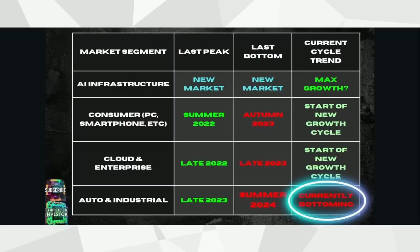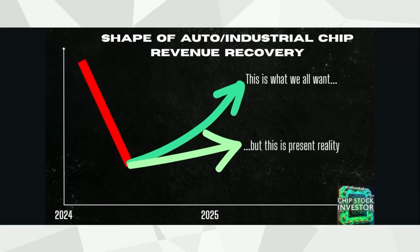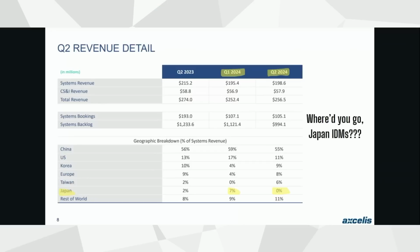Yes, we have been calling the auto and industrial market bottom here for a little while now, and it still is currently bottoming. We will not be able to expect a sharp rebound. In fact, it'll be more of an L shaped rebound, if we can use the term that the CEO of onsemi, Hassane El-Khoury, said about this recovery. Yeah, it may be just another way of looking at what's happened so far this year. Again, as you mentioned earlier, some of those Japanese IDMs falling off of the ion implant bandwagon here in the last quarter. This is just going to be kind of lumpy from one quarter to the next.